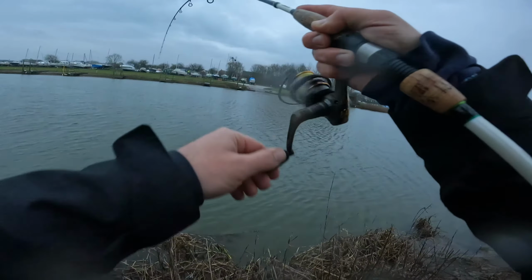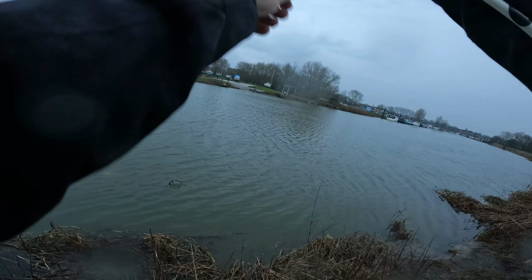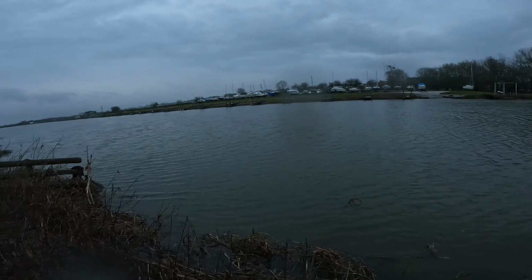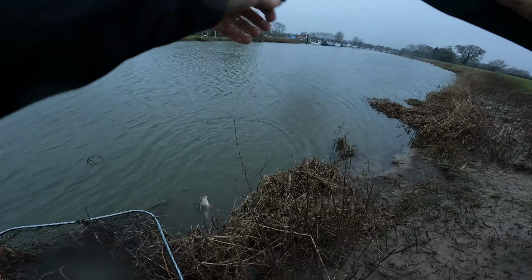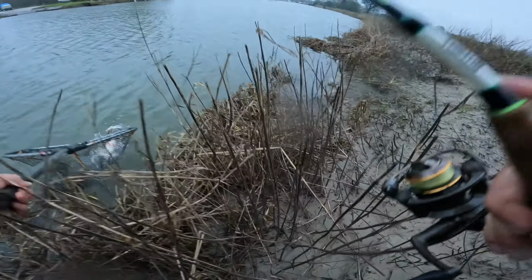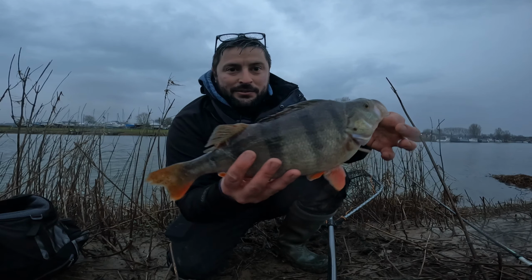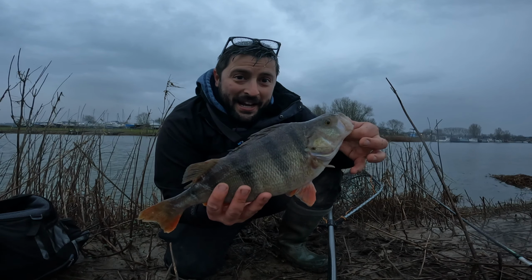Fish? Yes, we're in. Oh, and another nice perch. There he is, in the net, guys. Another nice perch. Look at those colours on it. That is decent, about the same sort of size as the last one. He's got a big old wound on the back of him. I think he's been had by a pike. Let's get him back and let's see if we can get another before we have to go.